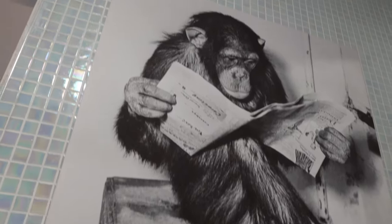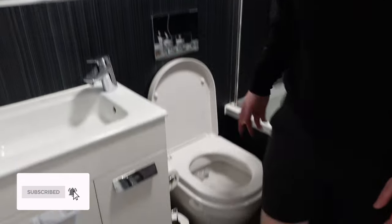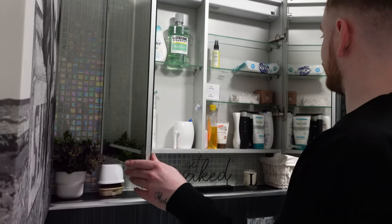Roar! You got sprayed up. So this is the bathroom. Beautiful toilet. It's perfect little size. And we have our... You can show you inside the cupboards. There's nothing to hide in our bathroom cupboards. We have some toys, some bath stuff, and all that malarkey. And up here, we have some toothpaste.